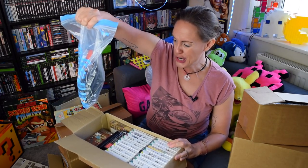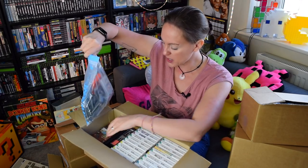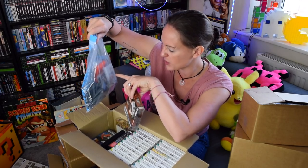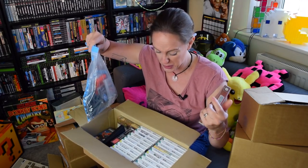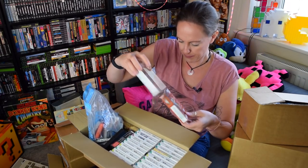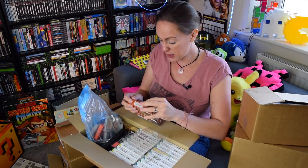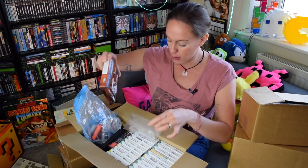There's a whole bunch of unboxed games here. Now, I can see that we've got Tomb Raider on the Game Boy Advance there, so I'm thinking maybe some stuff's been switched around, and let me undo this. There's only one way to find out. Let's have a butcher's. Yeah, that is empty. So it's in there, 100%. But how nice is that box? Can you get a better GBA box than that?